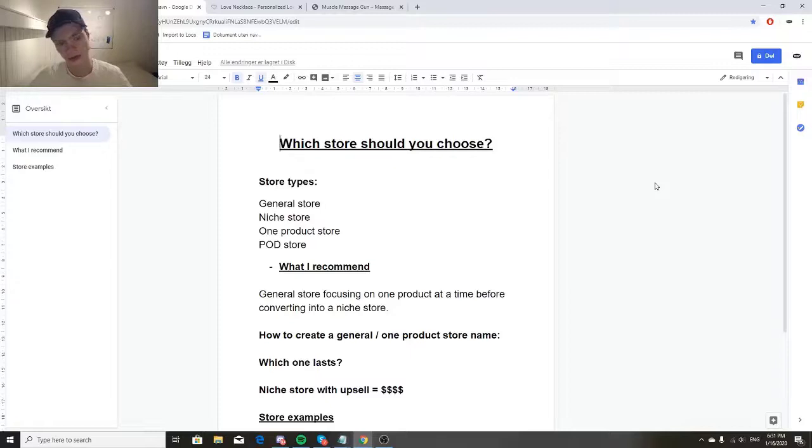So that one is what really makes dollars, like a niche store with upsells. But you could also do that on a general store. But if you have a niche store, that means like if you have an anime store, and people looking at your store are buying an anime pillow, you might upsell them on an anime phone case, right? That's a really good example of what you guys could do. I don't recommend that niche, never tried it of course, but I wouldn't do it.